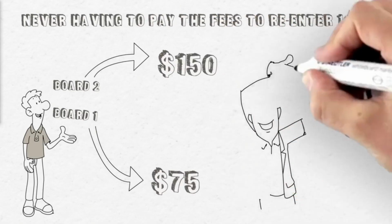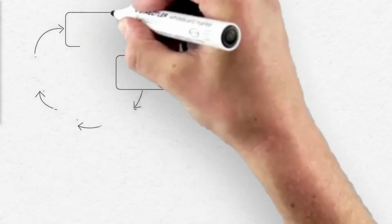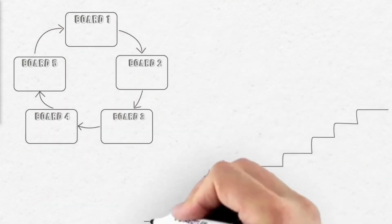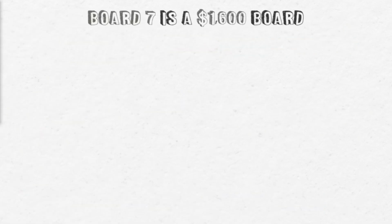Keep in mind, this is just board 1 and 2. We have 14 boards. You could be cycling multiple times per day on each board, 1, 2, 3, 4, 5, over and over, while at the same time you're climbing the next boards. Let's look at a couple more examples. You're moving right along, and you cycled boards 1 through 6, about to graduate to board number 7. Now, this gets very exciting. Board 7 is a $1,600 board.